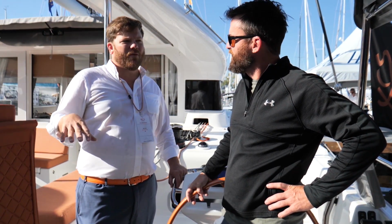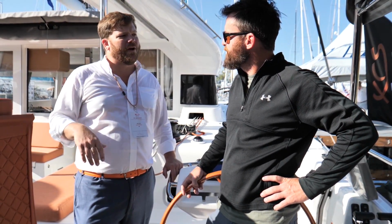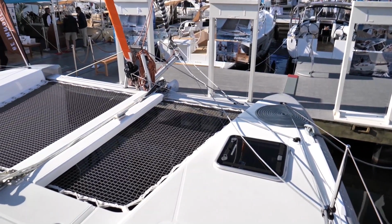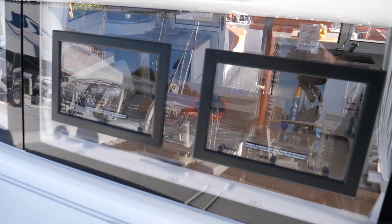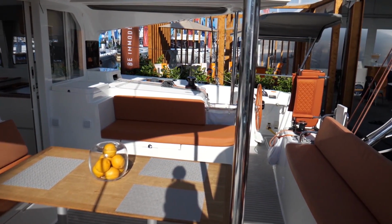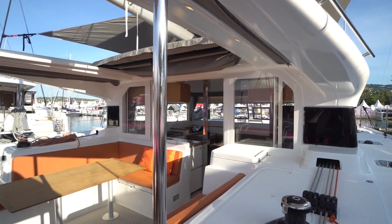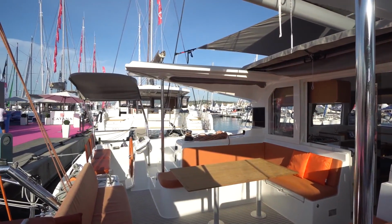This is the XS12. She's making her North American debut at the Annapolis Boat Show. This boat's built by Group Beneteau, which has been building catamarans for 30 years under the Lagoon brand. This is their take on a more comfortable but slightly better sailing cruising catamaran. It's not designed to compete with the Outremers or the Gunboats. It's just a good, liveaboard, comfortable boat that sails better than the average cruising catamaran.